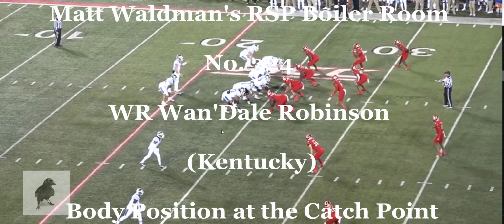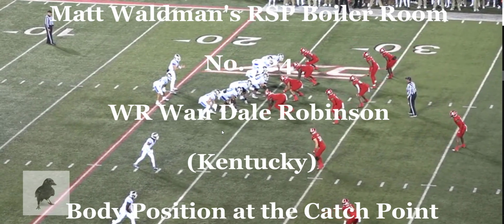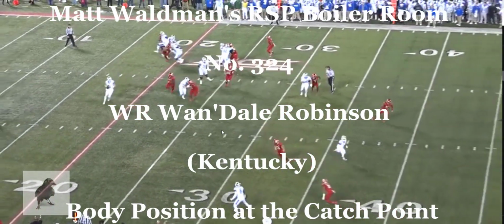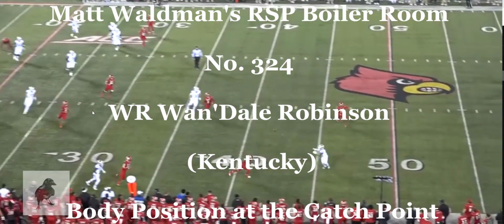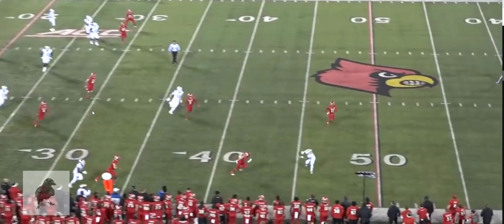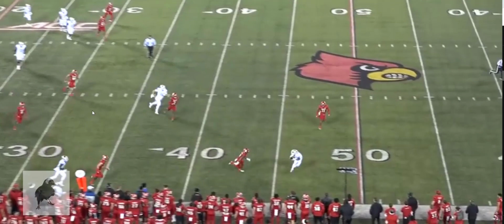We're going to take a look at Wan'Dale Robinson out of Kentucky, number one wide receiver at the right hash. He's going to work the corner route here. And first let's compliment him on something he does really nicely, which is addressing the football. See how he has his hands together. He's bringing them out towards a ball that's arriving at chest level, and he extends for the ball, thumbs almost together here, and he lets the ball meet his fingertips here rather than really clapping on the football.